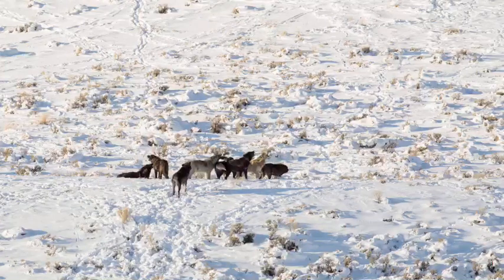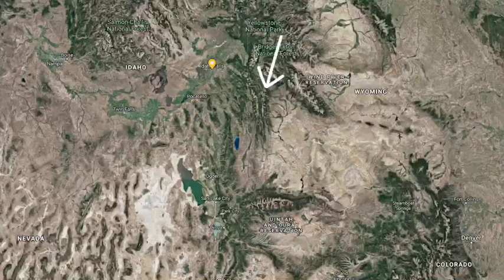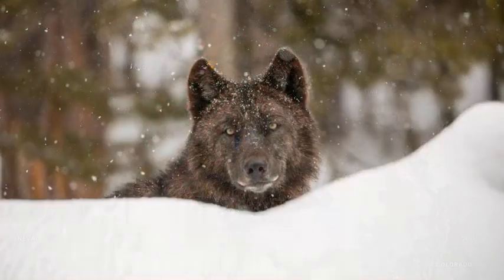When he turned 2, he actually left his home pack, which is typical of wolves around that age, and traveled outside Yellowstone National Park. This made him the first reported wolf in the state of Utah in 70 years. And the trapper who caught him called a biologist, and that biologist rescued Limpy from the trap and brought him back up to Wyoming and released him just outside of Yellowstone.